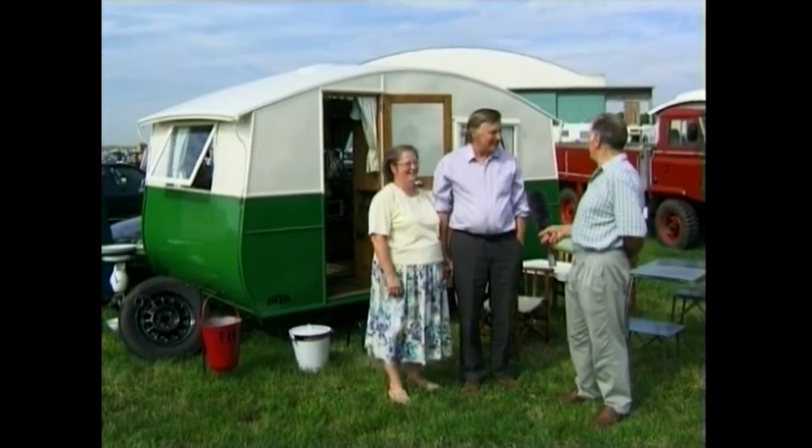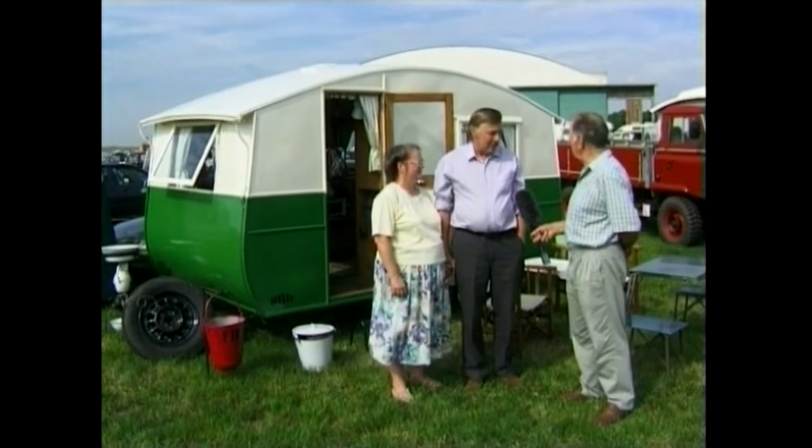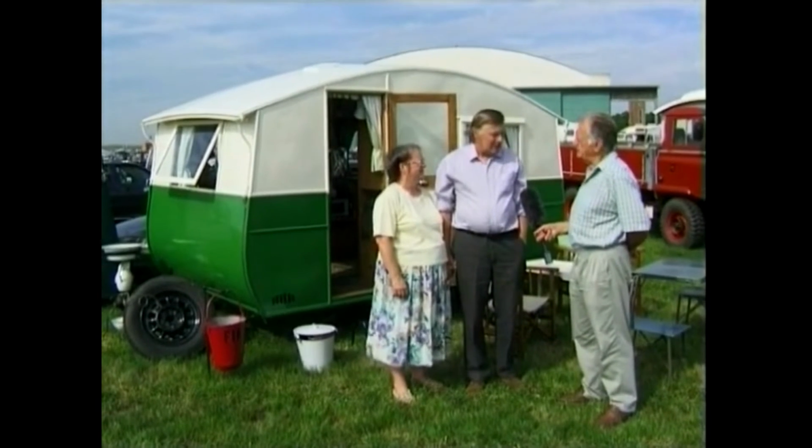Our new one, 1937. Oh, you've really got modern. Absolutely, indeed. She's just a two-berth, I think. A three-berth, yes, three-berth. And what weight does she... Well, she actually weighs in.